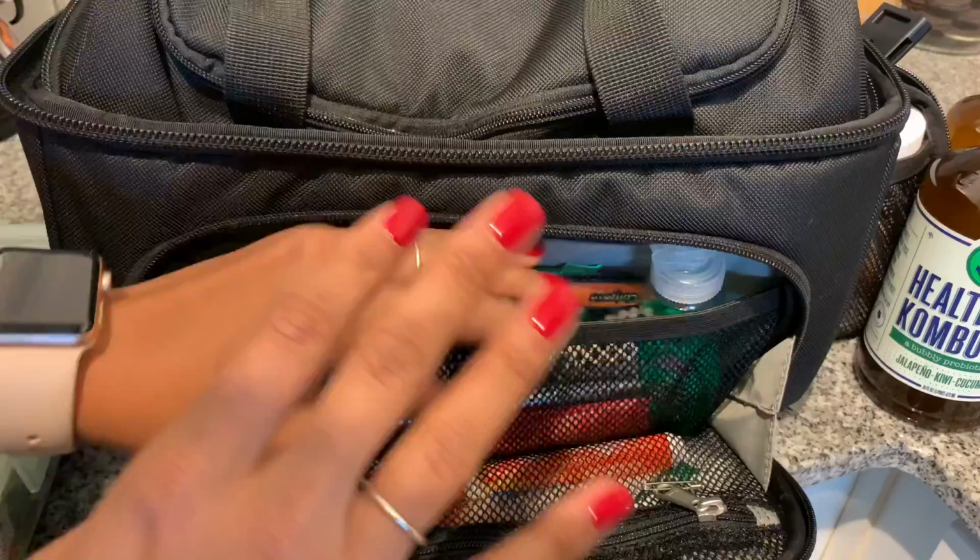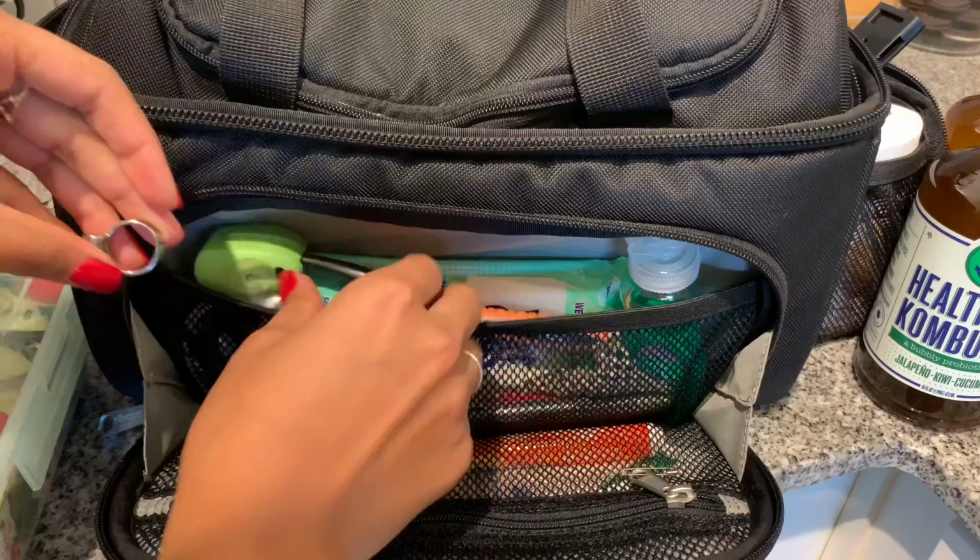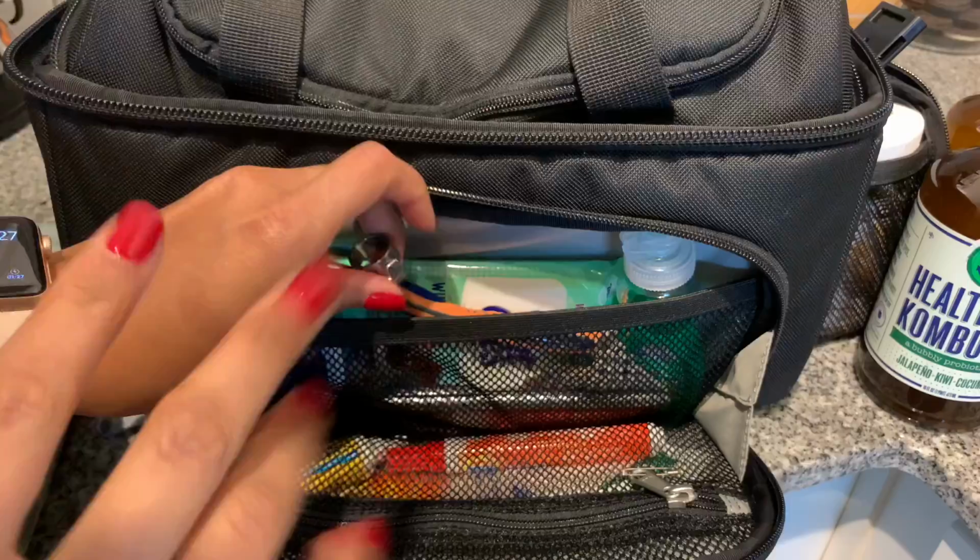I also have my can popper in here. This is a flight attendant essential, like for real. So you pop your cans, and that way you don't mess up your fresh mani.